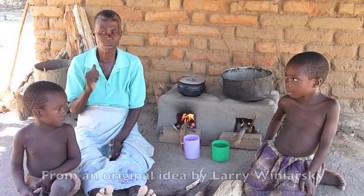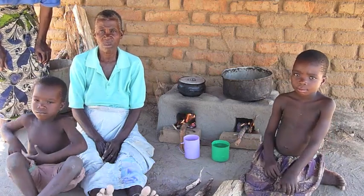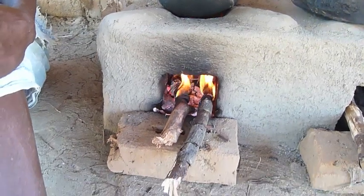At Ripple Africa, we've developed this simple, safe, fuel-efficient cookstove. We call it the Changu Changu Moto, which means fast, fast fire.